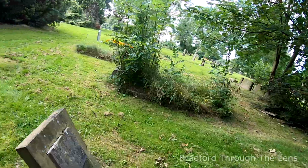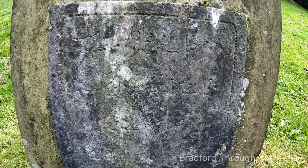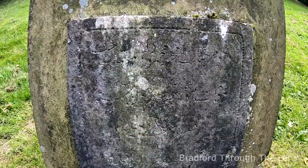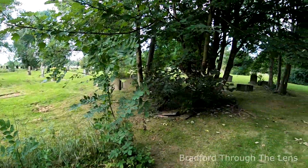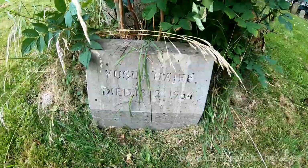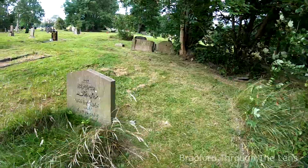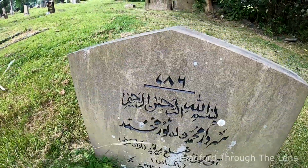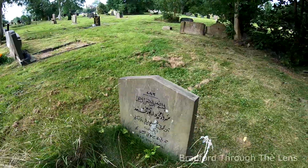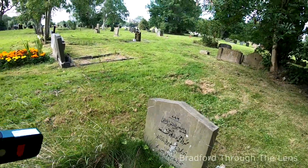What's this? Can't even make that out again. That's incredible, isn't it? Just a modest grave again. Clearly they didn't have a lot of money to spend on headstones in those days. 1954. And that looks like something you typically see, a gravestone like this, wouldn't you? In Pakistan.